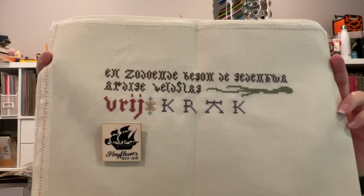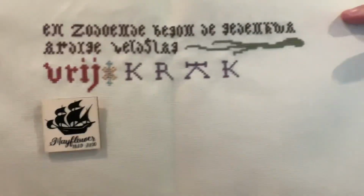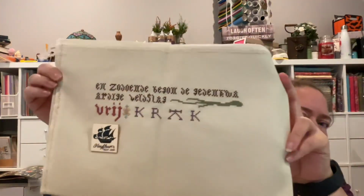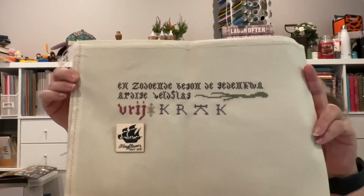It was only like 108 stitches, the purple, but you couldn't even tell that's purple. Can you tell it's purple? It's a very beautiful purple. It's a lot lighter than that. Everything's a lot lighter. Oh, well. But yeah, my Mayflower.